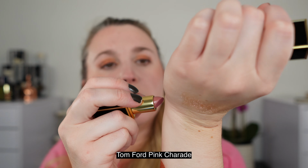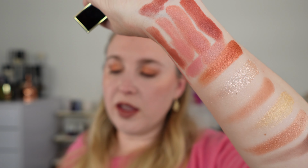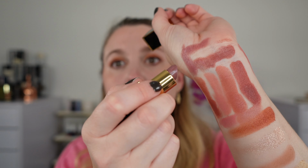Here is Pink Charade. And you can see that, again, the tones of this, in general, the Tom Ford ones just have cooler tones than the Bobbi Brown. And the last one I wanted to look at is my favorite Tom Ford shade. This is Sugar Glider. I'm just going to put this right here.